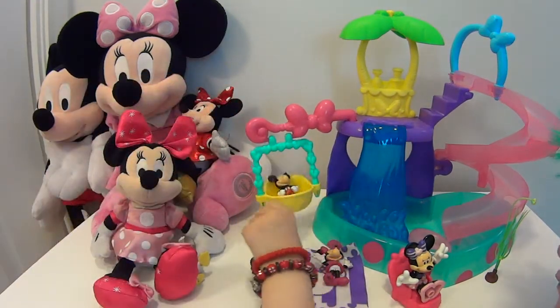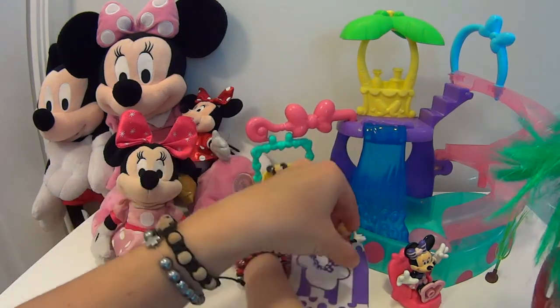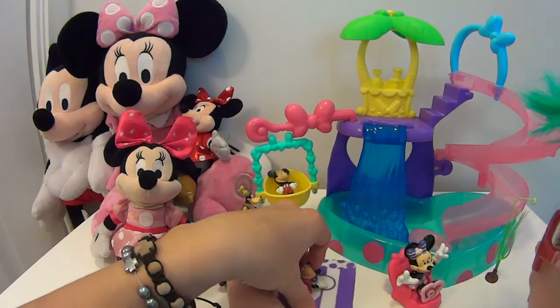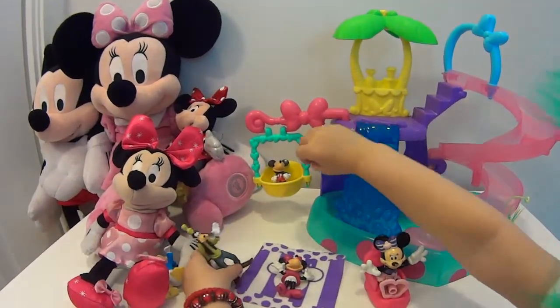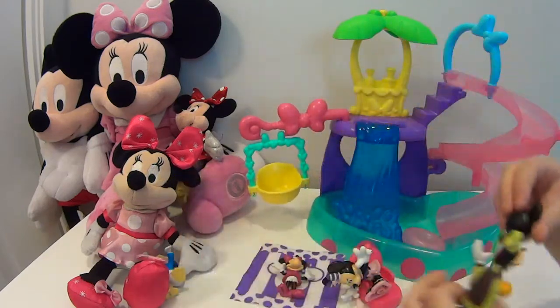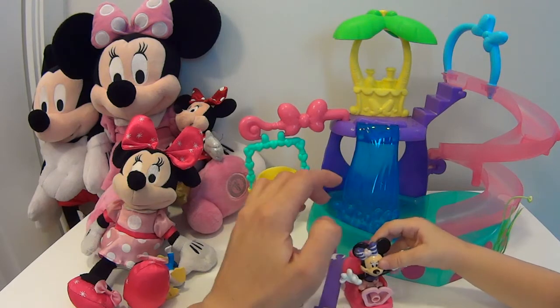Yeah, oh, who is doing? Goofy is helping Mickey to enjoy the swing. And one little Minnie is enjoying here, doing sun tanning. And the other one is here as well. Okay, careful with the camera, honey, please. I know it's not a good idea to do on this table here, but doesn't matter. We're gonna just continue.